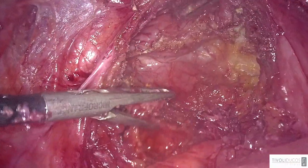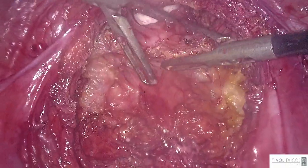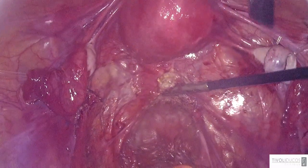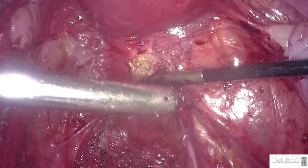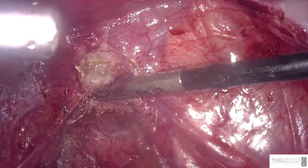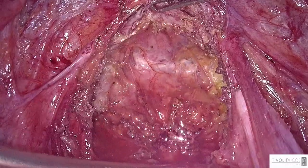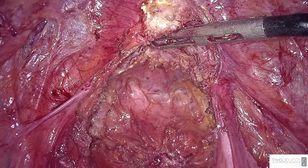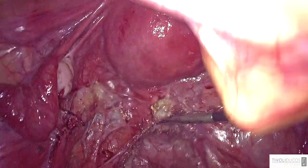So let's put everything inside. I will put just a stitch to avoid the loss of the peritoneum, and then I will close at the end, once I remove the lesion from the parametrium. I will wash the endoscope, and now you have back a nice view. So I put a stitch, I use Vicryl to close the vagina.